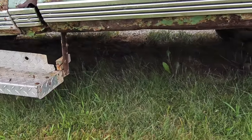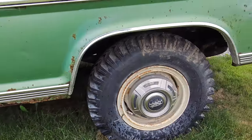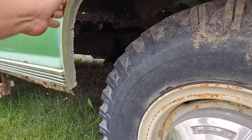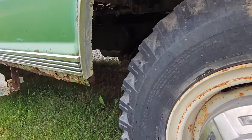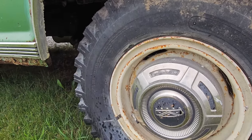Bottom of the box, you ask. Perfect. Flawless. Don't see nothing going on. Man, I love these tires. Oh, we got some floppage. Level 6. Is there even a frame left? I don't want to look. We've had some stuff with frames recently.